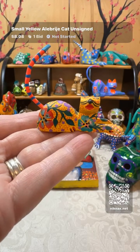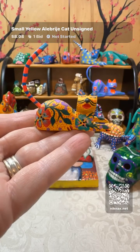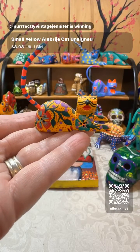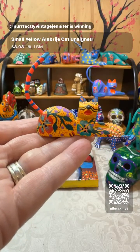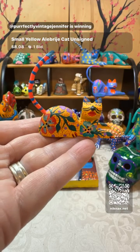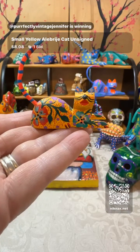I don't know why that came up as $8.08, but it did, so we're going with it. Anyway, we're going to start it for 20 seconds, and it is running. And you can see some of the other alorijes I have in the back. I've been saving up for some time. I like to do this type of show 2 to 3 times a year. This, I think, is my third one since I started.